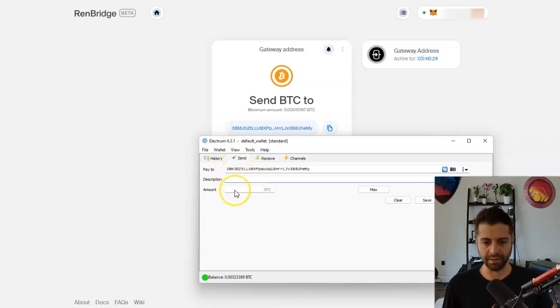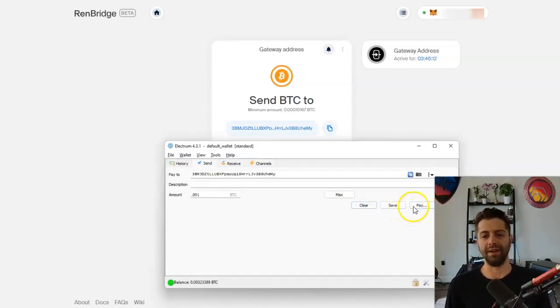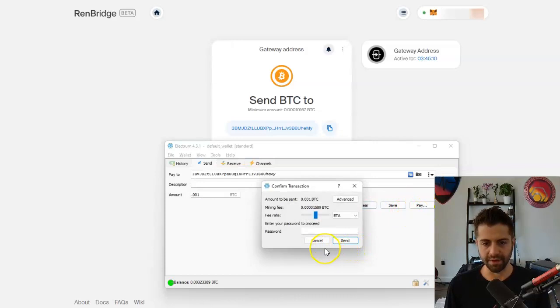And for the description, we can leave that blank and the amount. And guys, it's really, really important, just to get this right the first time, you need to send the exact amount that you said you were going to send. So remember, that was 0.001. So 0.001 Bitcoin. And we're going to go ahead and click pay, which is the send button.